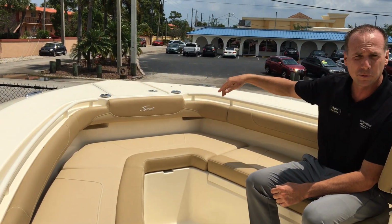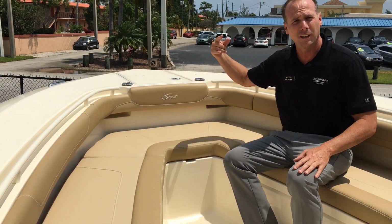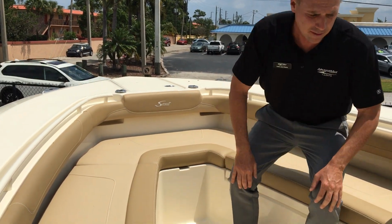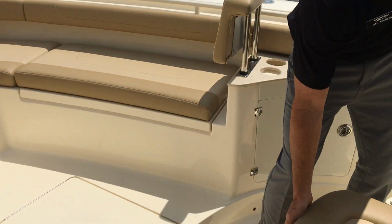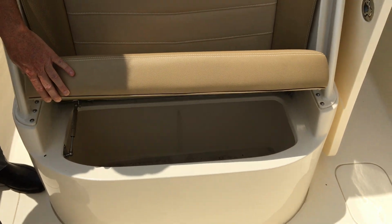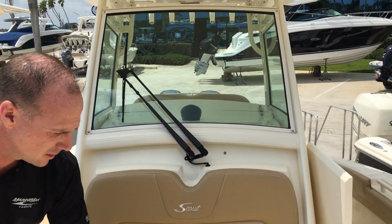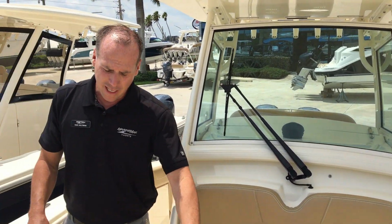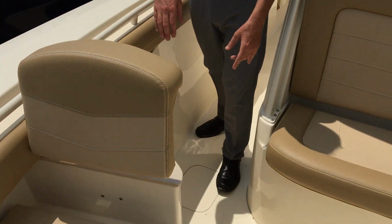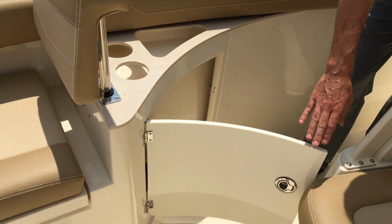You have a windlass, which is a pass-through anchoring system, push button to raise and lower it, and also controlled at the dash. The forward seat here on the console is storage or a cooler. It does have a drain in it. It's got some insulation for a nice cooler. Behind the seat for the forward seating is also storage. So on both sides you've got nice storage.